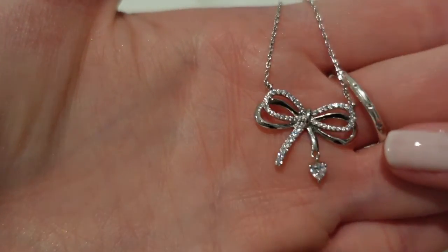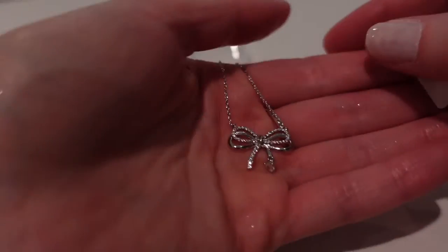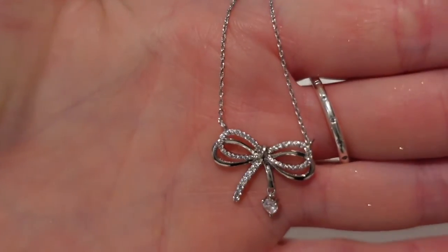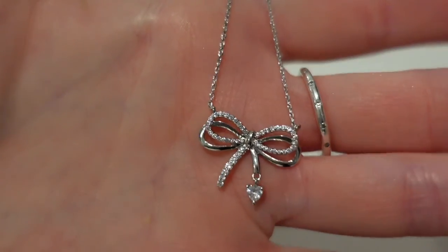Beautiful little glittery bow. Okay, so again, with all of Charmed Aroma Jewelry, we can appraise this and see how much it's worth. Go to the website, you're going to enter your email address, the answer to a question, and then your code. All right, so enter the code, and this necklace appraised for $35. Not too bad. It's so pretty. I really like this one.